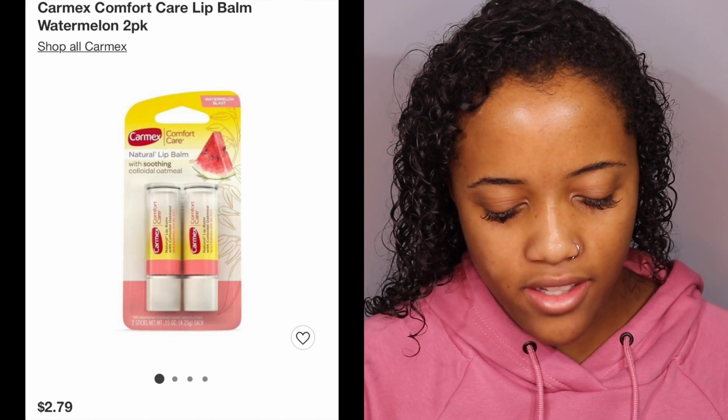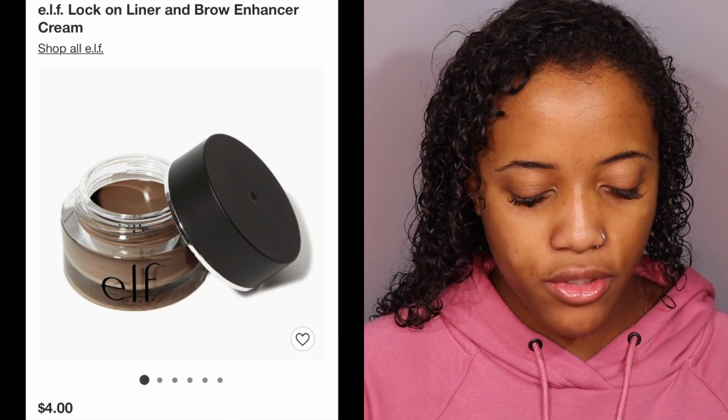Guys, the first product we are going to be using today is this Carmex Comfort Care Natural Lip Balm, and this is in the flavor Watermelon Blast. Recently, I have been using that Tarte lip balm. It's a bit thicker, and especially since it's winter time, if something's too sweet, it just gives me a bit of a headache.